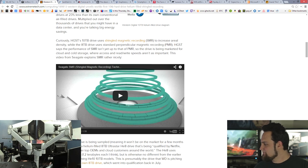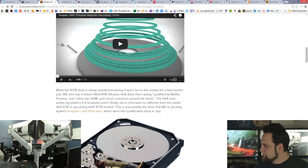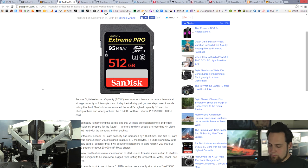Well, now the HGST uses the shingled magnetic recording, SMR. Oh, it does use it. Yes. But I thought that was a little slower. Okay, I'm saying this backwards. Yeah, that is a little slower. That's the 10 terabyte. The 8 terabyte uses perpendicular magnetic recording, which is contemporary. But the performance of SMR is not yet up to that of PMR, so the PMR drive should be faster. Right, so the 8 terabyte will be faster. Okay, I got that backwards. Still pretty wild. And SanDisk has a 512 gigabyte SDXC card, and the theoretical capacity is 2 terabytes.